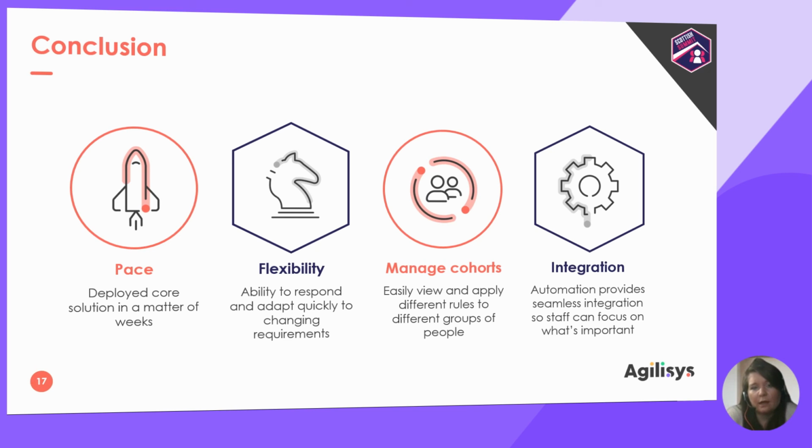Coupled with that, the flexibility. So COVID has policy changes, ever-changing requirements, ever-changing policy as more is learned, as rates change around the world. And so this is probably the most flexible project we've ever had to do. At no point have we had to go back to the drawing board and start again. We've been able to adapt and build on what was already there. The ability to respond really quickly to last minute changes of policy has been really key, and has meant we've been able to keep up with the pace of change.